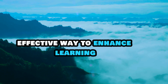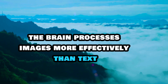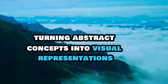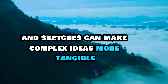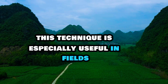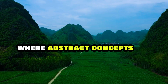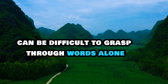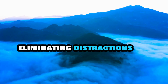Visualization is another effective way to enhance learning. The brain processes images more effectively than text, so turning abstract concepts into visual representations helps reinforce understanding. Diagrams, mind maps, and sketches can make complex ideas more tangible. This technique is especially useful in fields such as science, mathematics, and engineering, where abstract concepts can be difficult to grasp through words alone.